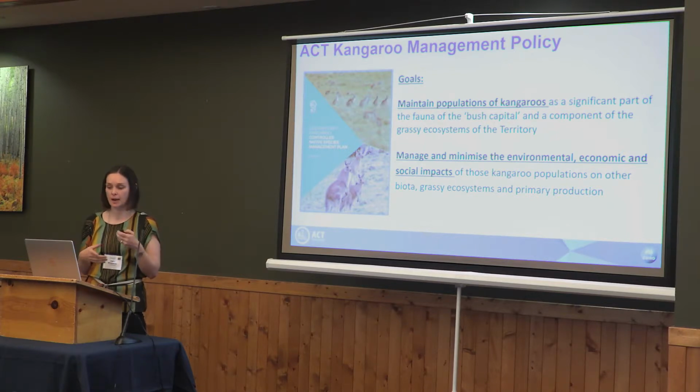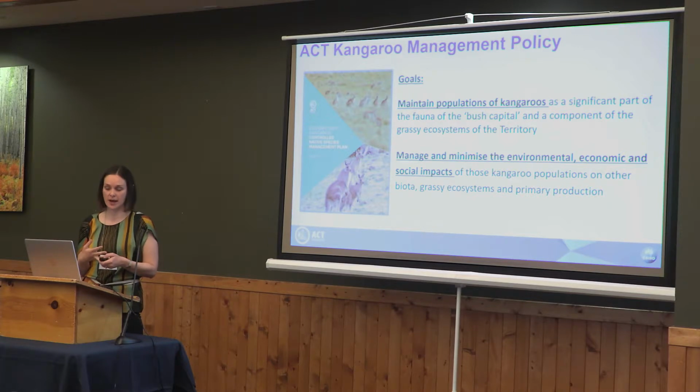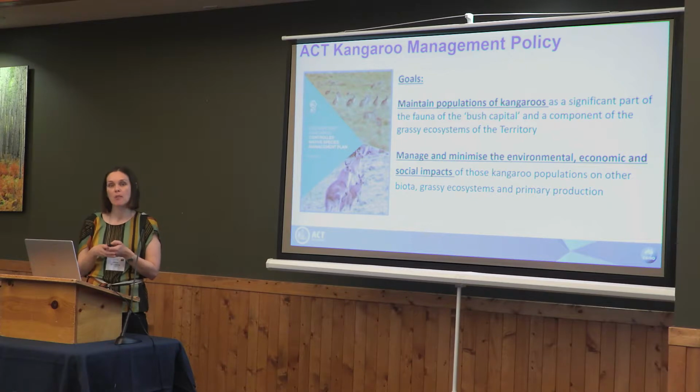There's information about animal welfare. It details the culling processes on rural lands to address the economic impacts and also the environmental impacts. And we have a culling program in some of our urban nature reserves to address those issues. In the plan, it details that at the moment shooting is the preferred method in terms of humaneness and efficacy, but there are policies in our plan that state that the government will continue to support research into fertility control.